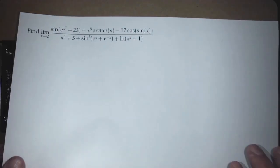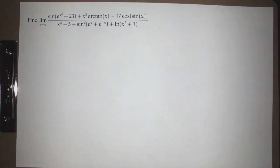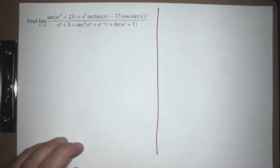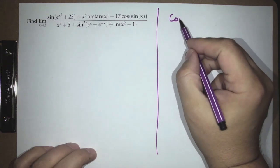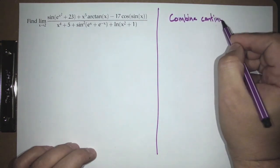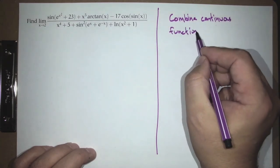All right. Two other quick ideas. Before we do this, I want to mention a couple of things. This looks bad, but we can do it quickly. But how can we do it quickly? The idea is that you can combine continuous functions and make a continuous function. So how can we combine things?